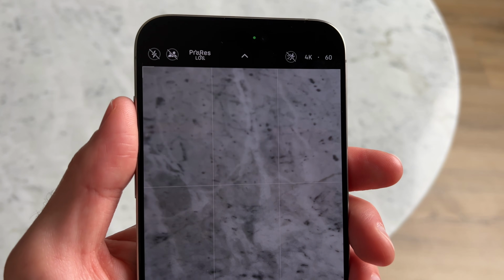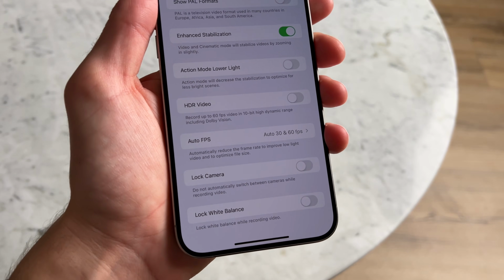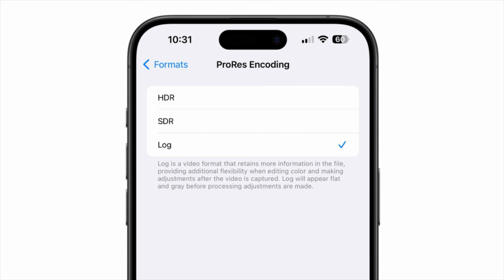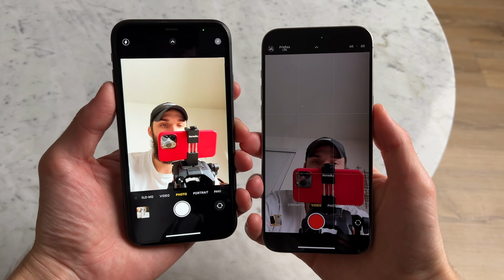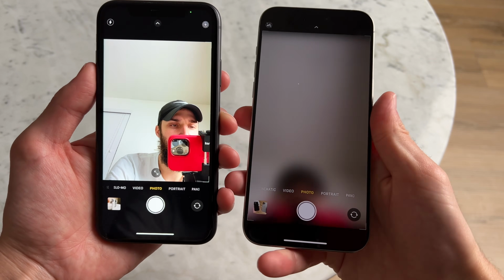You can record in ProRes now up to 4K at 60 FPS. You can do HDR recording with Dolby Vision up to 4K, 60 FPS. You can do log recording, macro video recording, use action mode for better stabilization, and you can record in cinematic mode at 4K. Surprisingly, the front camera is almost the same. The 15 Pro Max gets HDR 5 though, next gen portraits, cinematic mode recording, and HDR and ProRes recording as well.